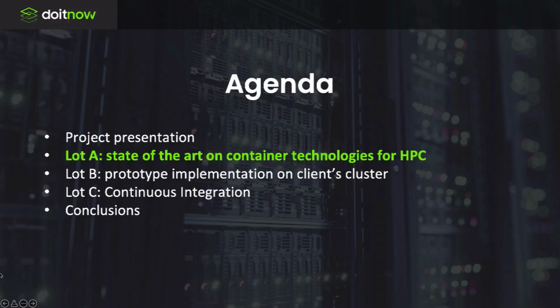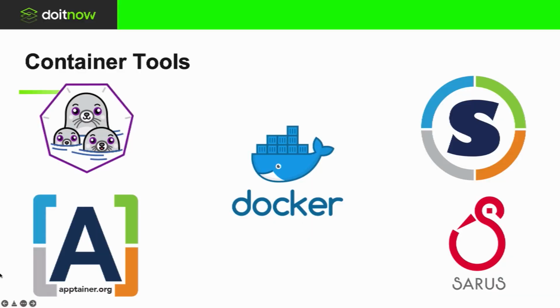And finally, after the state-of-the-art, we gathered these technologies we see here, okay? We have Docker, Singularity, Apptainer, Podman, and Sarus, okay? 5 technologies. Of course, we know there are more technologies. We have NVIDIA Enroot, we have Charliecloud, okay, all maybe not so popular nowadays container technologies, but they can fit in their niche for certain requirements. But these for us were the most interesting to evaluate, okay?